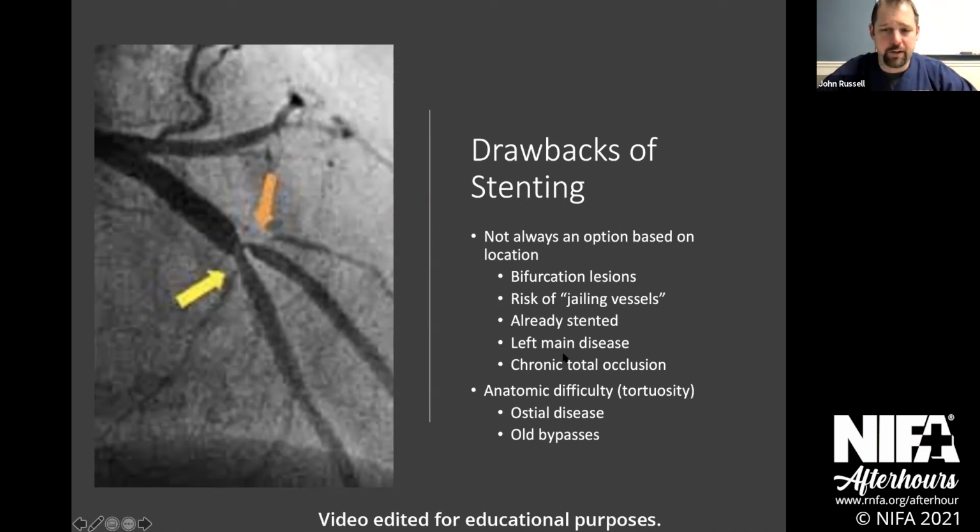One other thing too is if you have left main disease way back here, again, at the trunk of the tree, if you have a trunk of the tree problem, and you have a problem when you put a stent in that and the stent fails, the whole tree is done. So that'll basically wipe you out pretty quick. That's the whole left side of your heart goes down.